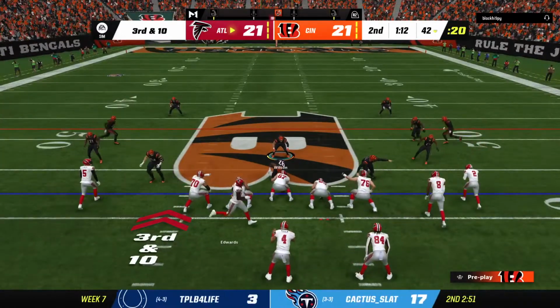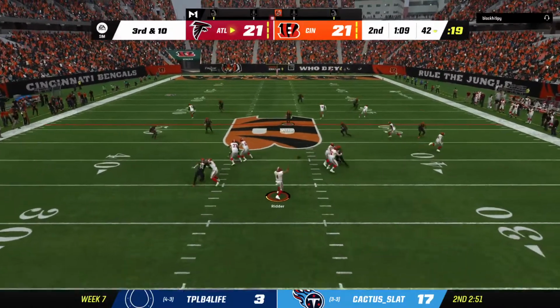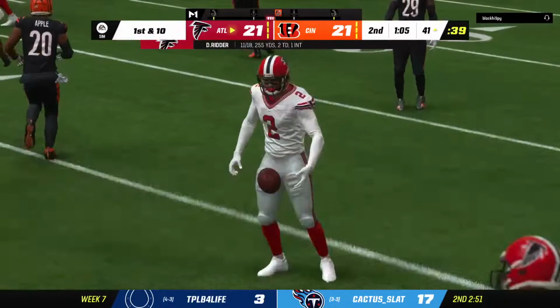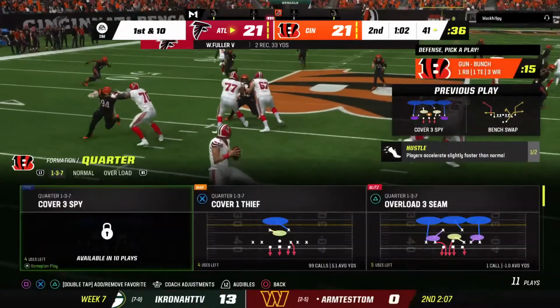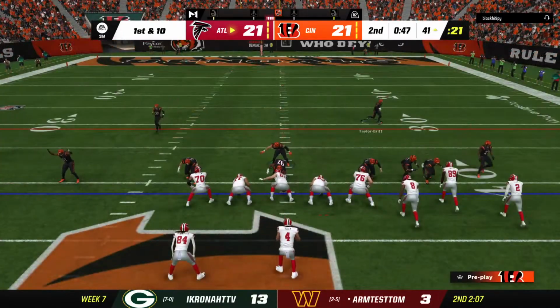They'll send a receiver in motion to the right. Back to throw again. He's got Fuller. And he's got another first down as the tackle's going to be made at the Bengals' 41-yard line. A nice pickup of 17 yards.